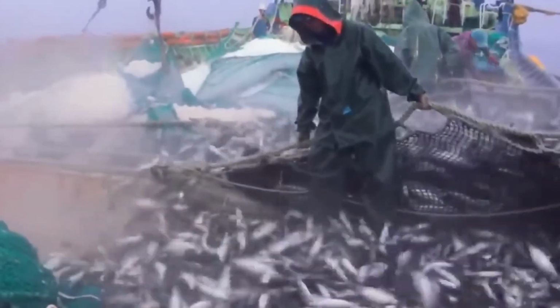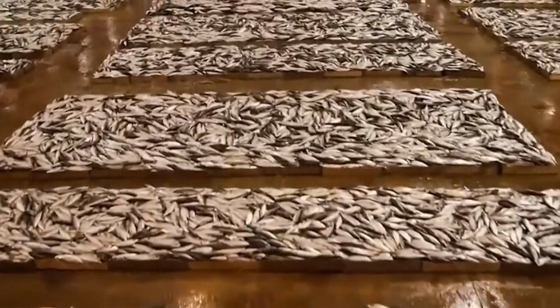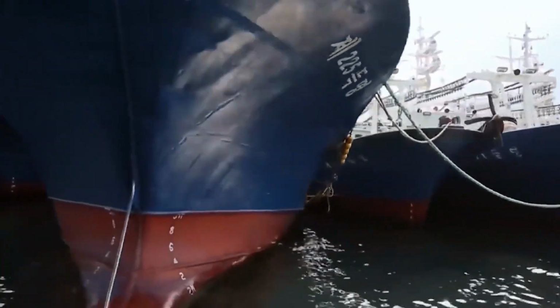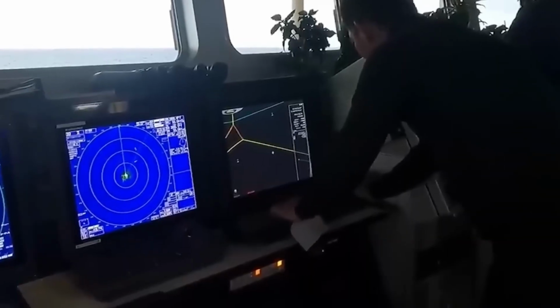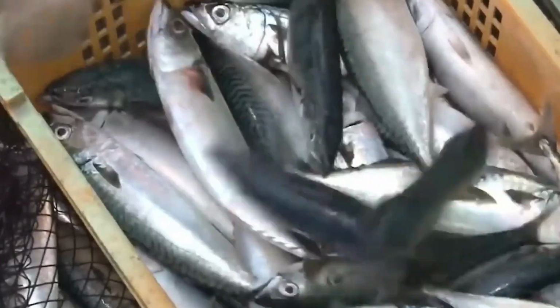15. The future of tuna fishing. What's next? 15.1. The rise of AI in tuna fishing. Artificial intelligence is making its way into the fishing industry. AI-powered sonar can now detect tuna with even greater accuracy, while machine learning algorithms predict the best fishing spots based on past data.